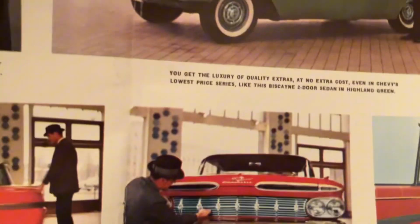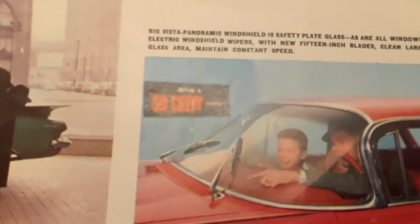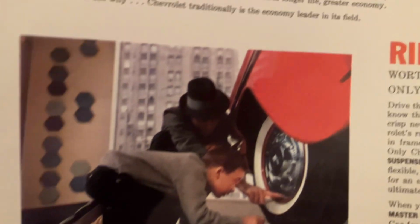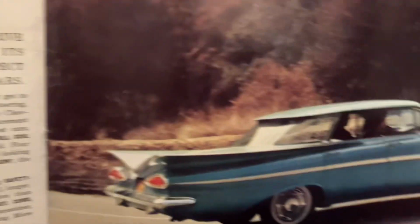The great period images of the showroom and some of the features. Yeah, really cool stuff. Looks on a tyre valve. Amazing. Back then it was exciting to bring a new car home, I guess.